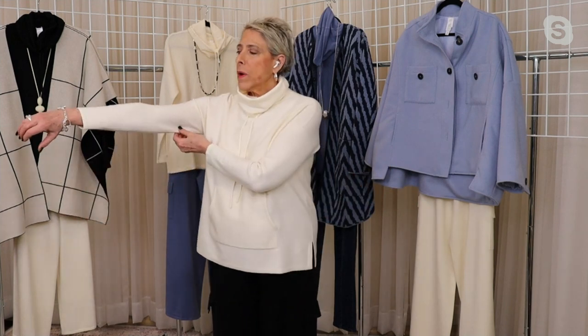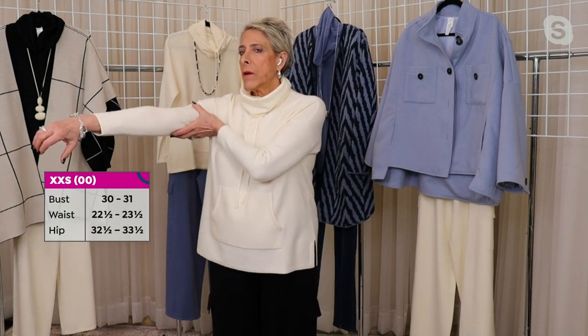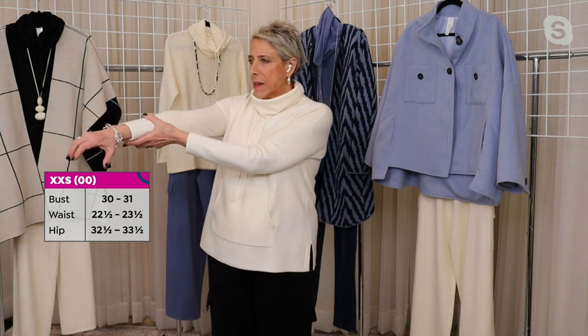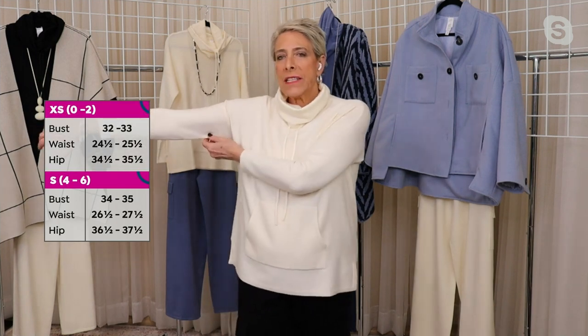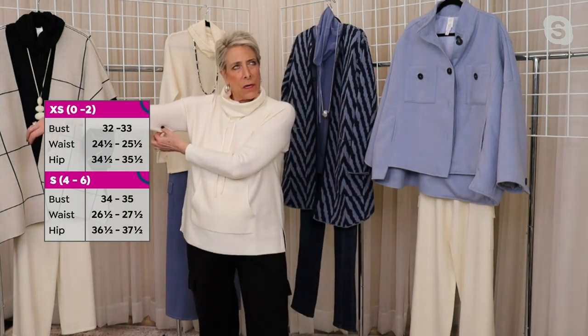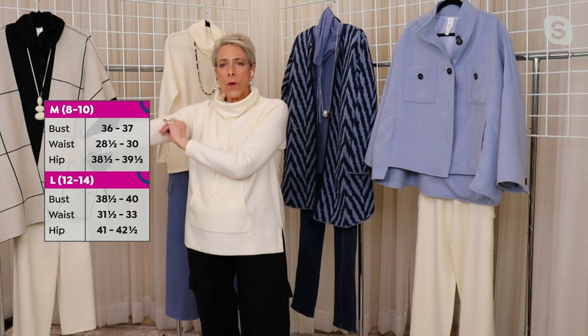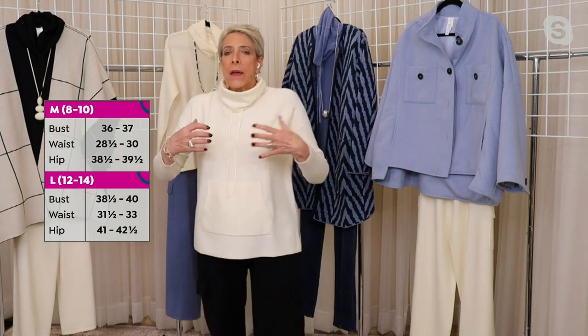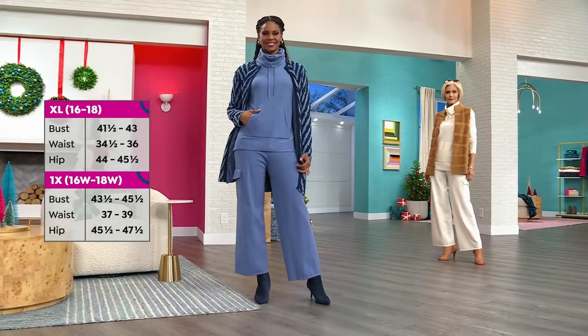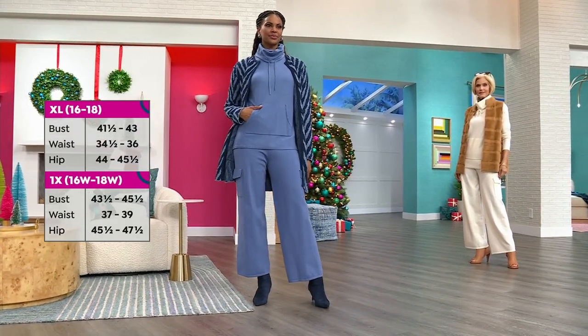A few fit notes on this. I have a drop shoulder, so I'm in a medium. I will say that if you carry a lot of weight in your arm, I want you to take a look. This has a very slim sleeve to it. It's fine for me. I've got about an extra quarter to half inch of room. Very stretchy. But because we've got a lot going on here, we've got a slimmer sleeve on it, which just makes it look so great.